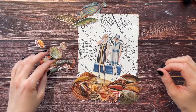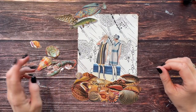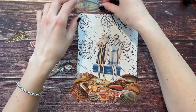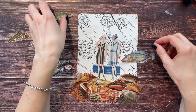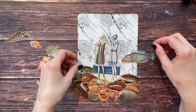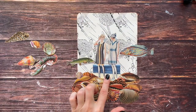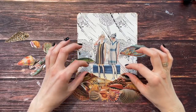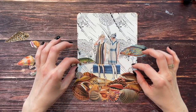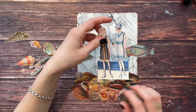I don't know if I like this. Add another smaller one here. Okay, then we have fish. We could have them like one coming here and one here. Yeah, I think I need to cut these out. I think it's weird unless I would extend the ocean with like some watercolor or something. No. I'm just gonna cut them out completely.